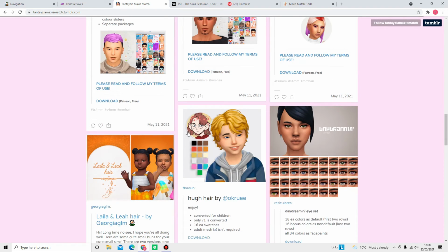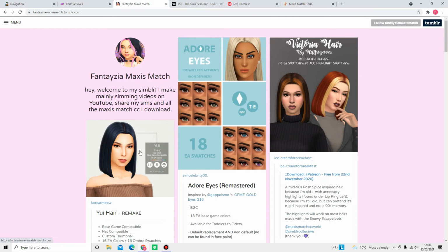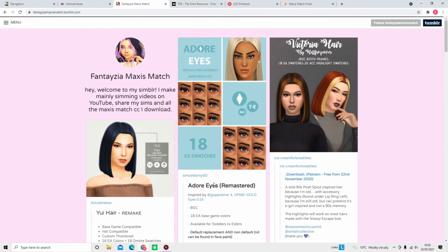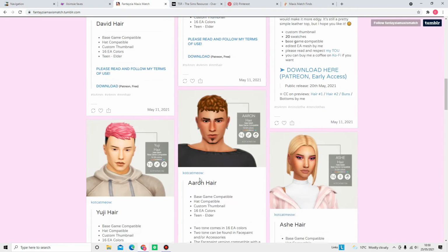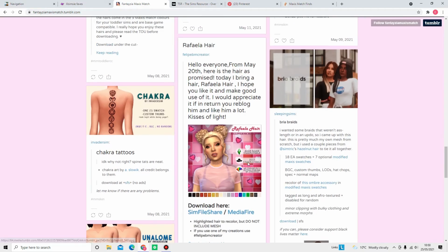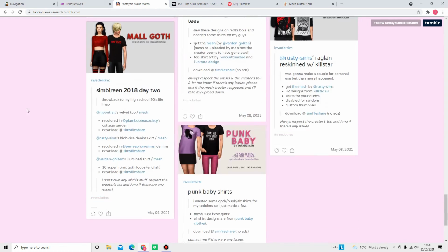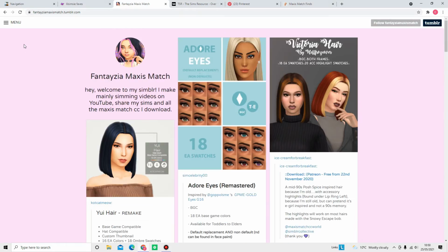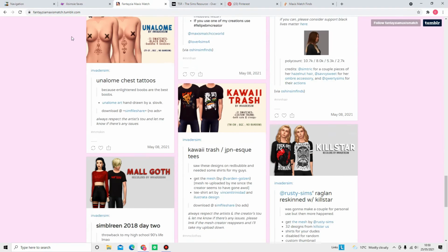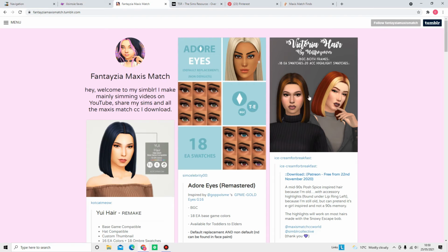I like how she has it laid out as well. I feel like it's quite easy to go through. To be honest, it's not too much. And I guess you also get to see more because there's more on a page. But yeah, I feel like it's easy to scroll and be like, well, they're cool. So yeah, I really like her page, to be honest. It's just nice to go through and download, and this is really cool.